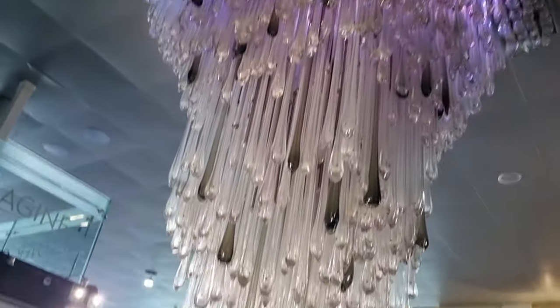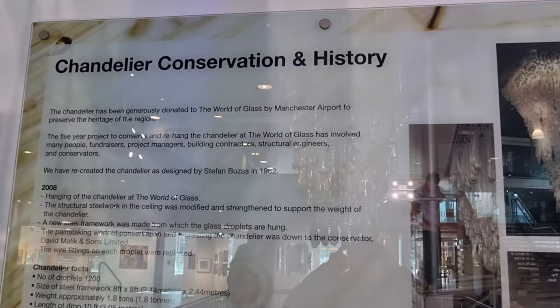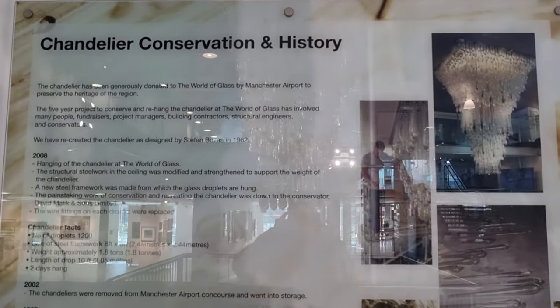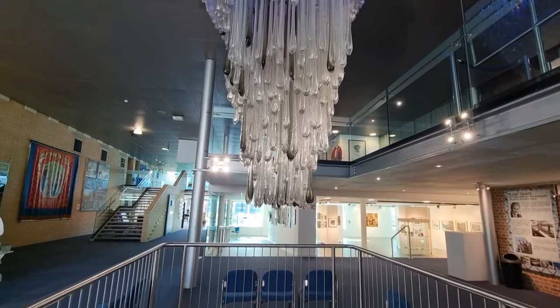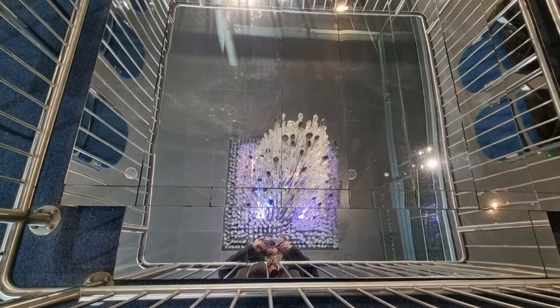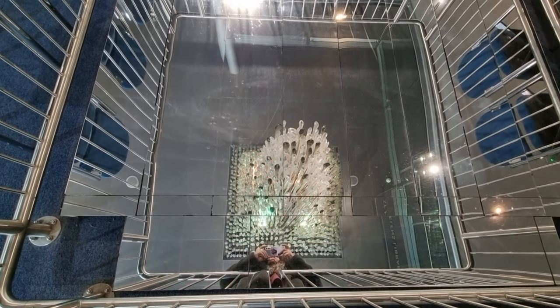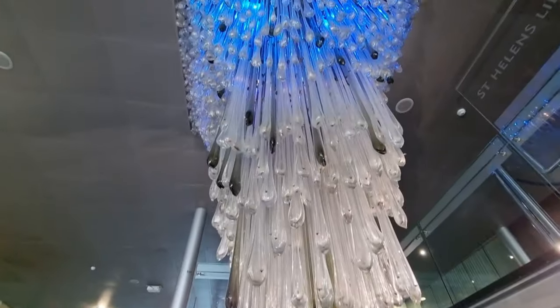This is the chandelier that was in Manchester Airport, and you can read about it here. It tells you all the history. As always with these kinds of vlogs, feel free to pause and zoom. It's pretty impressive. And it's got this mirror underneath it, so you can see it from the bottom. It's changing colour, I didn't know that. Wow. Beautiful.